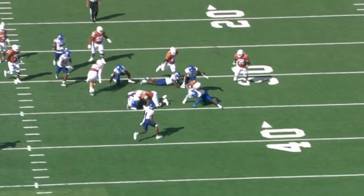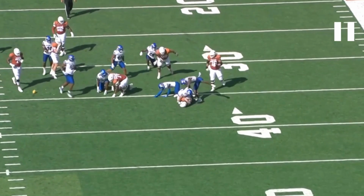Even if the strength is a little bit of a concern, Brooks does a really good job of leveraging himself and taking advantage of momentum on these plays and ends up falling forward for a couple extra yards here. So nice play from Brooks, and just seeing that again with falling forward on all of these plays.